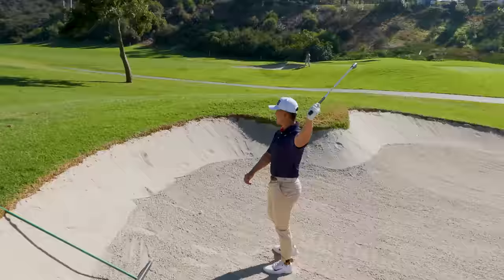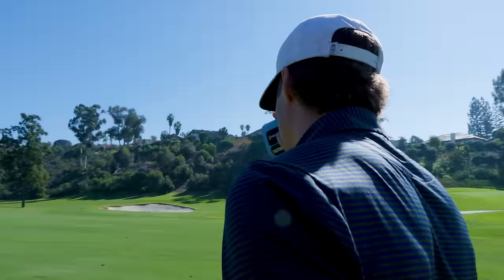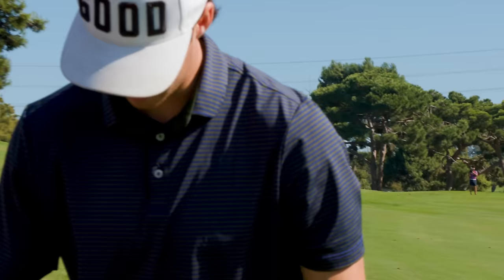All right, Max, I got 100 yards. I got some lip trouble and don't really care. I'm gonna hit a 51 degree. If I hit the lip, I hit the lip, whatever. Got to scramble. 91 yards, Luis, 91 yards. Honestly, pretty good position here. Why did I hit that hard enough, Brad? You know? I wasn't watching.